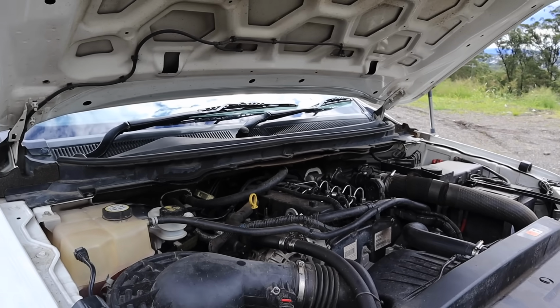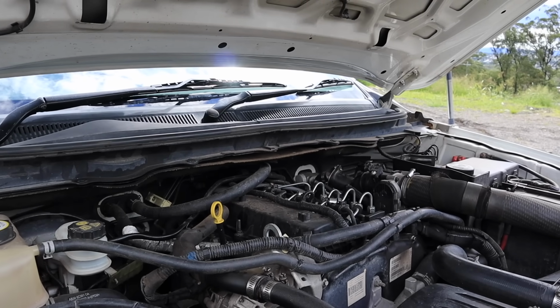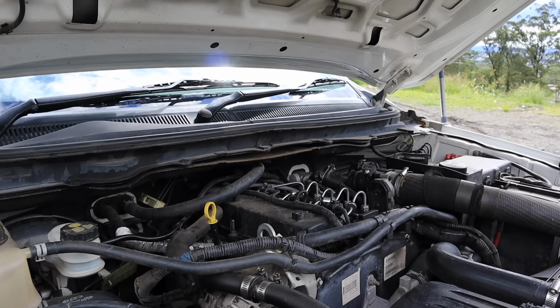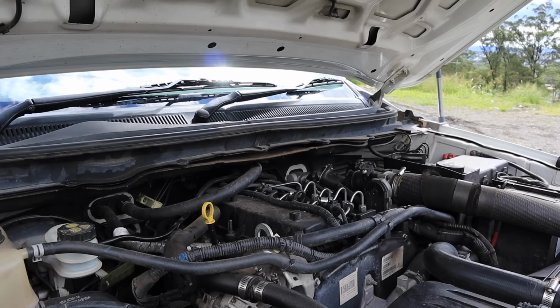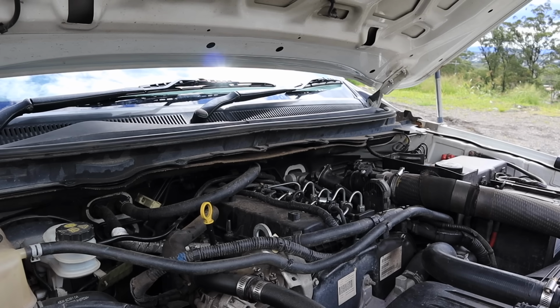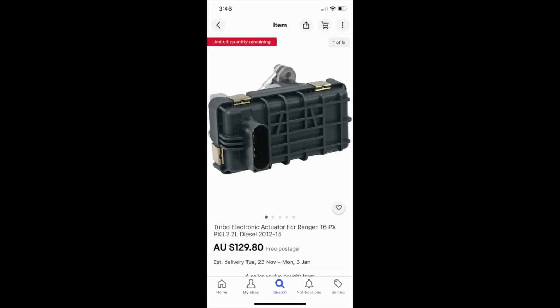And when that failed, the car went into limp mode. I basically connected up the computer, hooked up ForScan, and straight away it told me there was a problem with the turbo. So automatically I assumed it had to be that actuator. Did a bit of research on the internet, and turns out it was the turbo actuator. A new one set me back, I think, $340 off eBay.